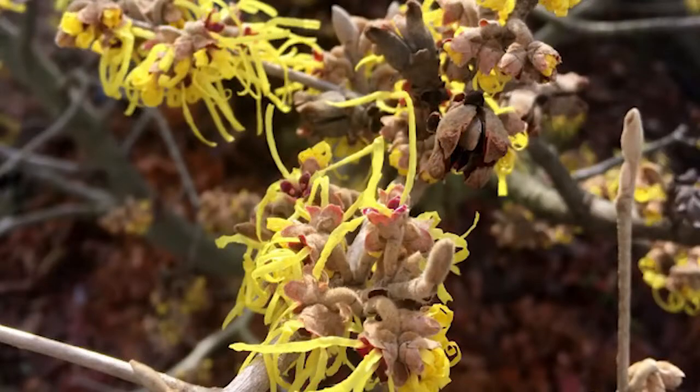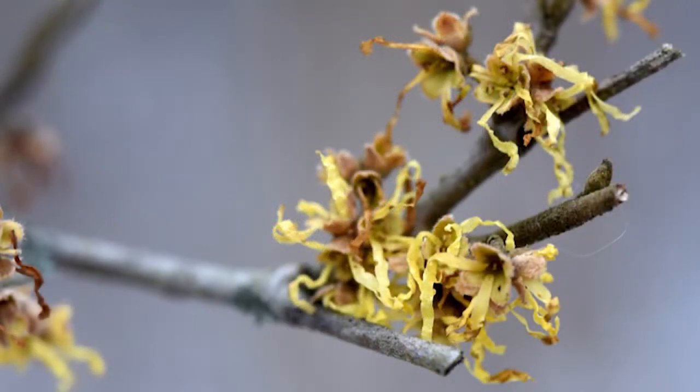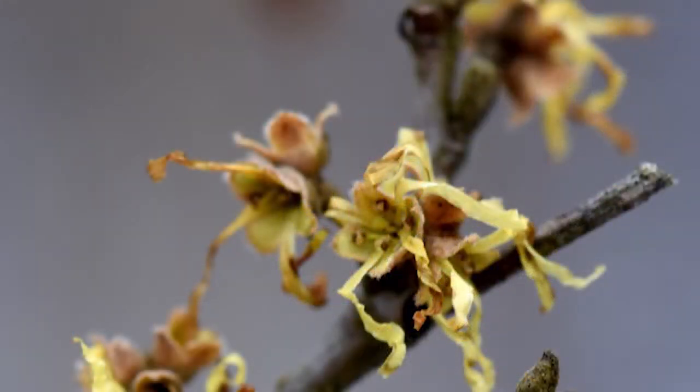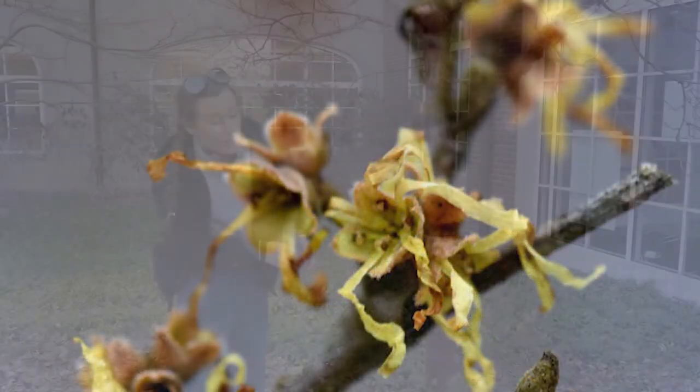So the magic of witch hazel is that it blooms in the winter, and it blooms in a lot of different colors. And there's also a variety that blooms in the fall. There is the Ozark witch hazel, which is more central, but it has the red color. And then our native Virginia variety, which is the yellow. They also look like little pieces of hair, off of the branch.